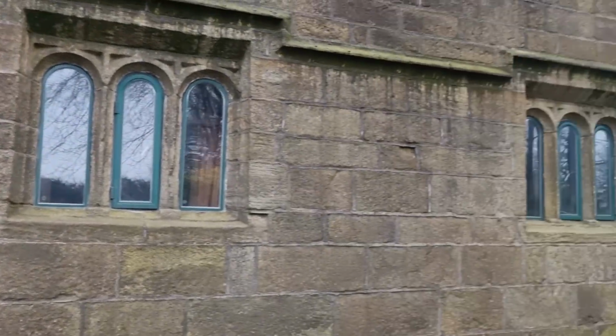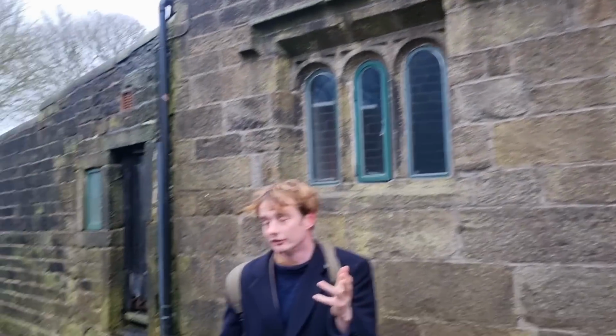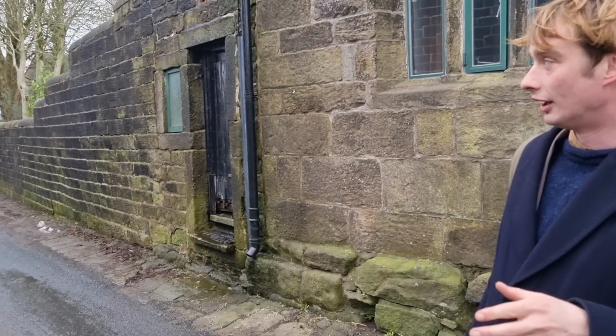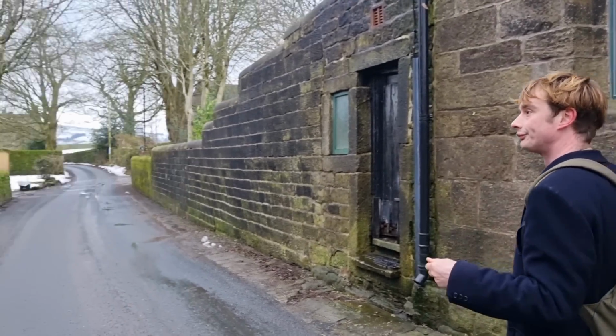Yeah, it looks old, doesn't it? It certainly has a lot of age to it. It could have been from 1606, although it is there. A lot of the buildings at the time were wooden and later encased. Very good.